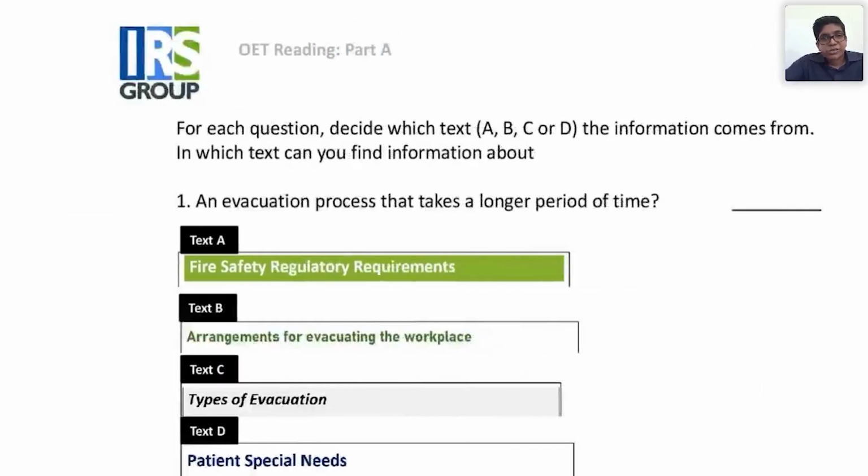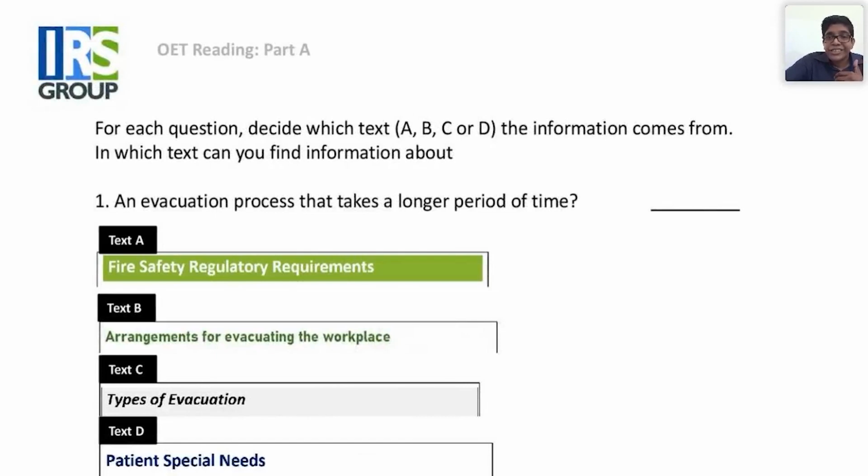Now, based on your skimming, you should be able to make a calculated guess on what the answer could be. To make it easier for you, I have the headings on the screen for you. Can you try? The chat option is not available for you, but can you try to find the answer and write it down? I'll give you a bit of time for that.